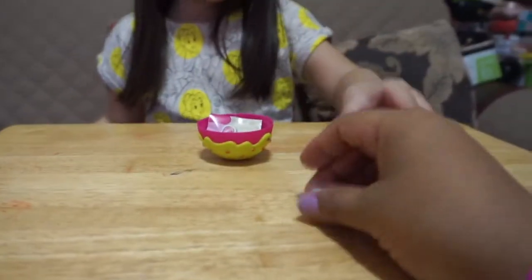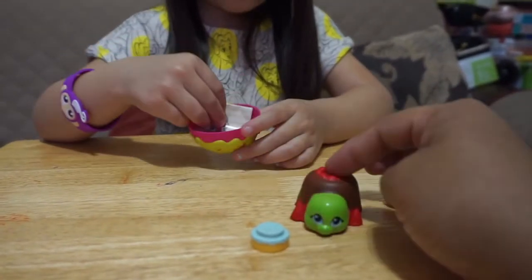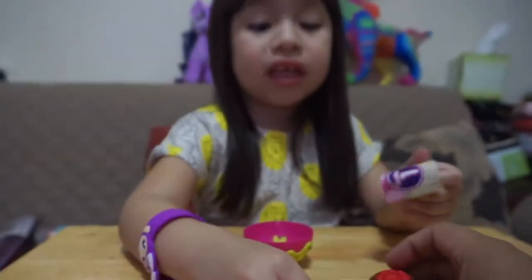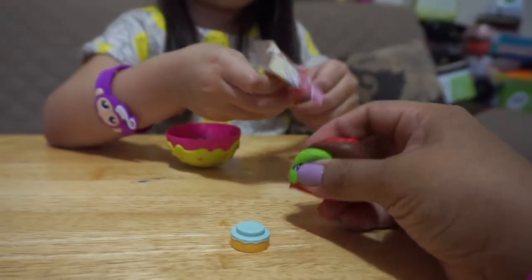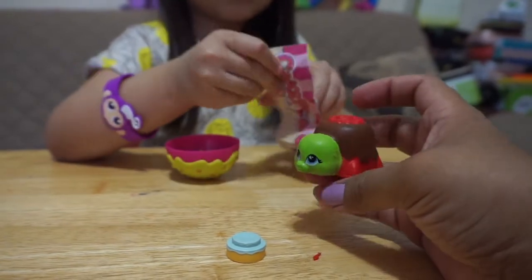So all these are like mini toys. So wait. Oh, it's a little turtle, and he's squishy. But he came with this and three. Maybe these are new. Oh, maybe we have to check. I have to read the paper. They're like squishies. You squish them. Really? It comes back to life.